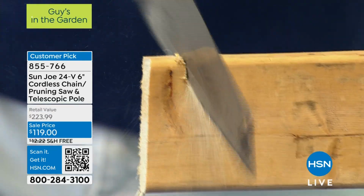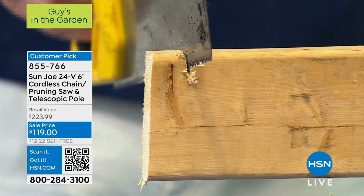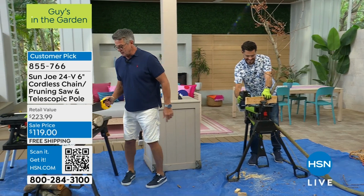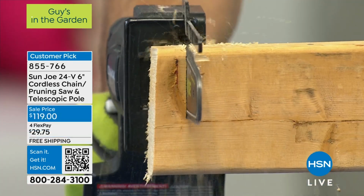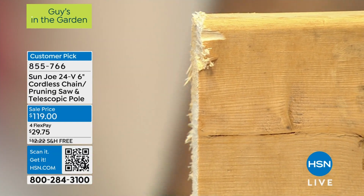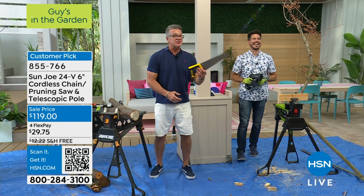And I'm pushing it. And it's jumping out. It's dangerous because the saw is going all over the place. I'm already done with that. Go ahead and finish that. And 1, 2, 3. There you go. Jeez. So, these things are dangerous.